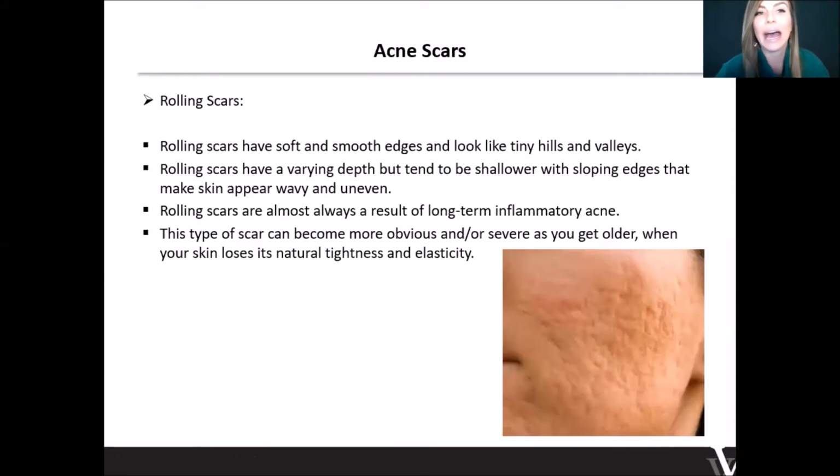Okay, so then we have rolling scars. This was the type of scarring that I had before I did all of the treatments, and this was more so what my mom's skin looked like too. Rolling scars have soft and smooth edges and look like tiny hills and valleys, or like an ocean with waves. It's more of a wavy type texture to the skin.